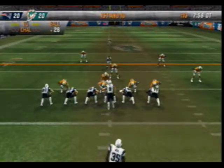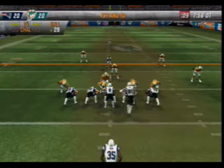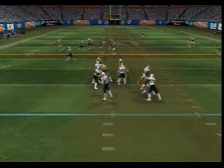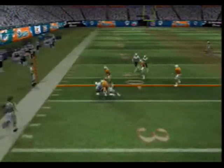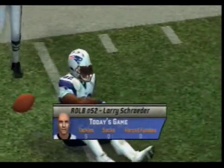Miami goes with a four-man front. Pass play here on first down. Under pressure with the pass. He hits his receiver. Schrader is there on the stop at the 35.